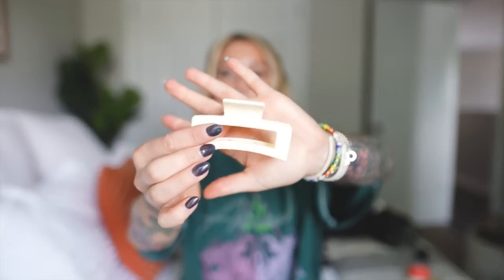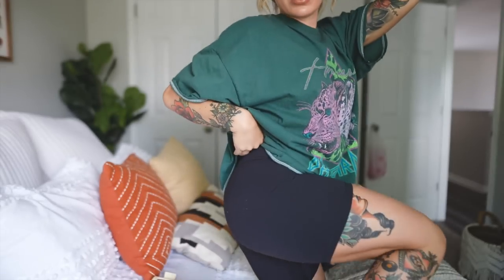So, okay, a couple of rando things to end the favorites video. One are these clips from Amazon. We all know that the clips are very in right now, along with the big shirts, which by the way, this is from Urban Outfitters, and biker shorts. My personal favorite biker shorts are these Aligns from Lulu. They're just the most comfortable. They don't have a weird waistband. And I am a size 6 in them, and I'm a small in FLEOs.